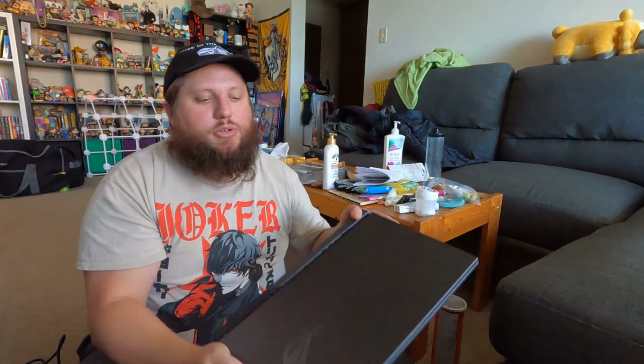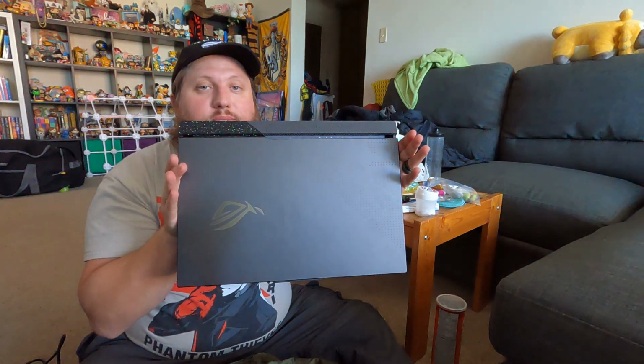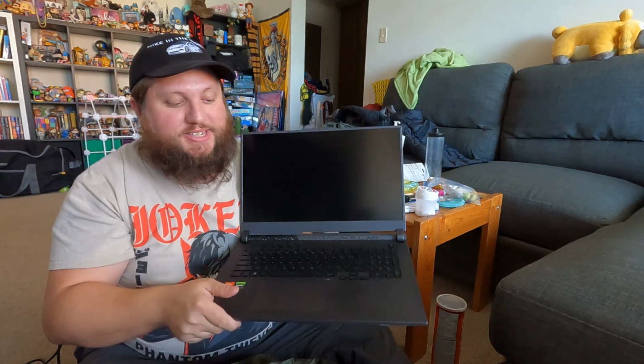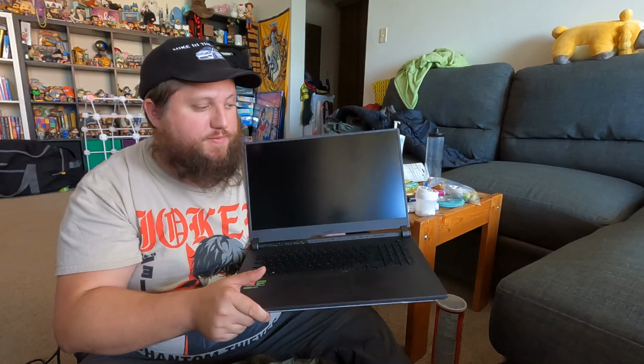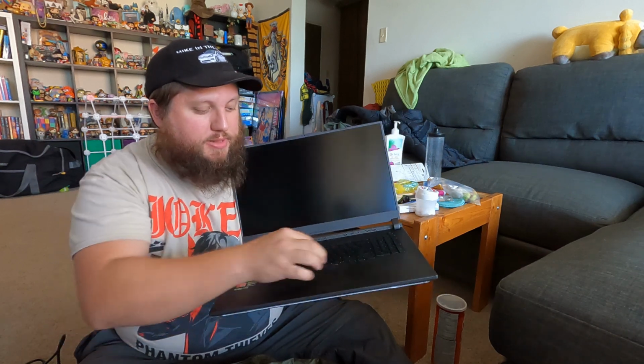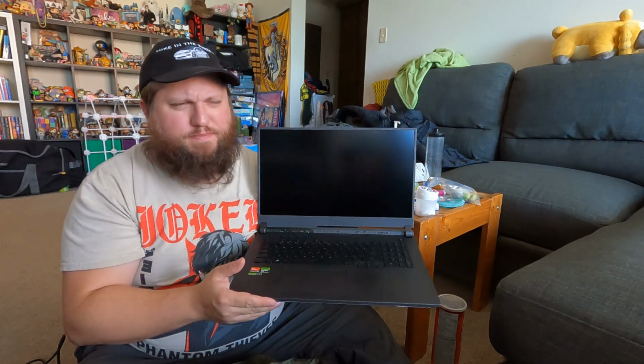And so may I introduce my new laptop, the ROG Strix G17. And this thing is a pretty beefy laptop. This thing is a 17-inch laptop. That's the largest laptop I've ever used myself. This is only the second laptop that I've ever owned. The one I used to own was a pretty weak one.